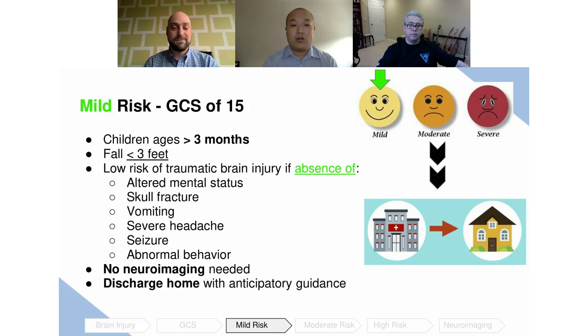Yep. All right. Now we'll move on to talking about the mild, moderate, and high risk of brain injury and how it's determined, as I mentioned before. So for children 3 months and older, if there was a fall of less than 3 feet, or if they have a GCS score of 15, which is a good total score, and the higher the score, the better the outcome. So if there's an absence of any of the following, such as altered mental status, skull fracture, vomiting, severe headache, seizure, or abnormal behavior, they fall under the mild risk category and no neuroimaging is needed.